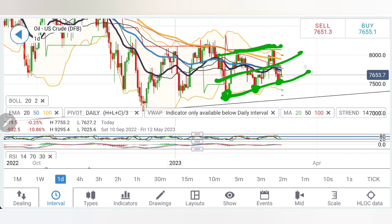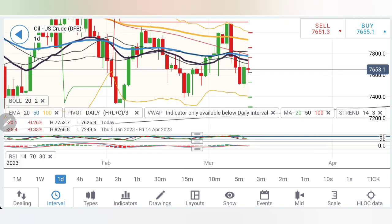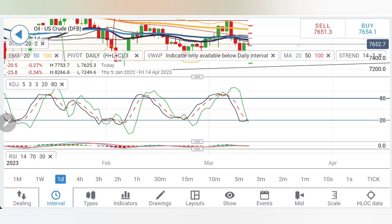This is slightly a good sign. It is trying to trade bullish. At the same time, below 75 it may try to break on the downside strongly. Now look at the daily charts also. 78 is going to be a very good resistance zone, because beyond that certainly more bullishness may prevail.